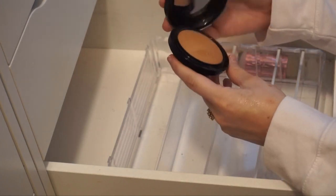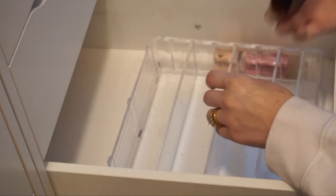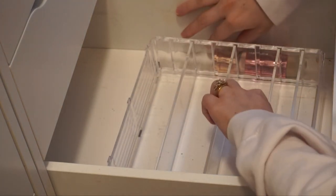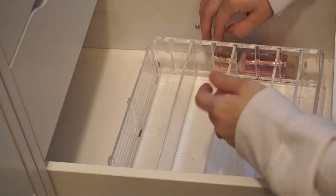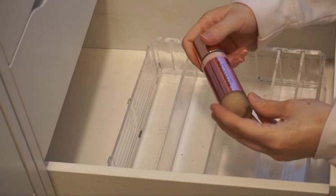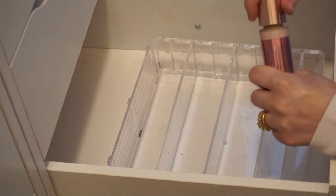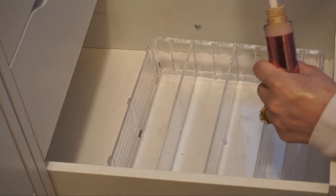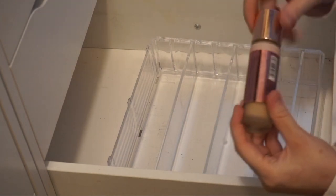And then I have this MAC Give Me Sun Bronzer, which I will keep just because, I don't know, I have memories attached to my makeup, I guess. One of the first bronzers I used to buy. Okay. And then I have this Revolution Conceal and Define Full Coverage Foundation. Let me see what shade this is in. This is gross. It has hair in it. I'm just going to get rid of it.